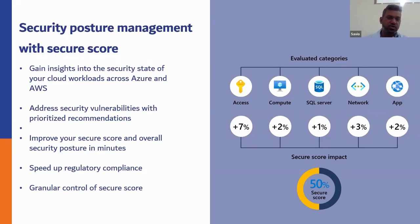So that's where the Secure Score comes into the picture. The Secure Score reviews your security recommendations as per best practice and regulatory compliance, and prioritizes them for you. So you now know which recommendations are the right ones to roll out first. This helps you find the most serious security vulnerabilities for any of your resources, so that you can proactively prioritize the investigation and also implement those best practices.